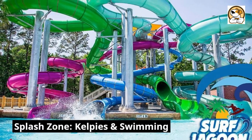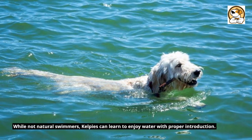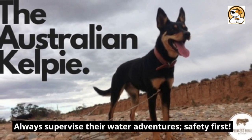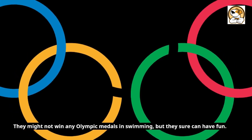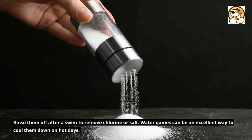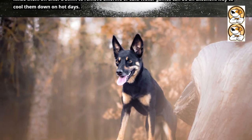Splash zone, Kelpies and swimming. While not natural swimmers, Kelpies can learn to enjoy water with proper introduction. Always supervise their water adventures, safety first. They might not win any Olympic medals in swimming, but they sure can have fun. Rinse them off after a swim to remove chlorine or salt. Water games can be an excellent way to cool them down on hot days.